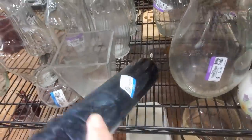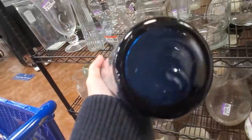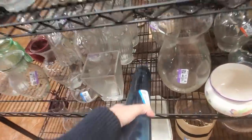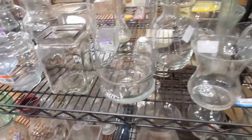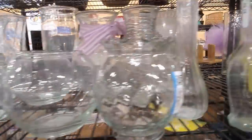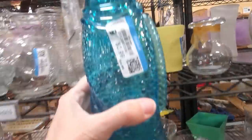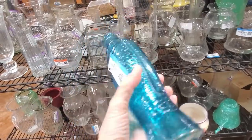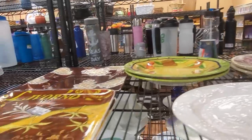And then I spot this. This is one of those things I wrestled with. It was a big, tall, kind of a dusty cornflower blue bottle vase thing. And you'll see I did set it back. It did end up getting put in my cart. There was just something nagging me about picking it up. And then this one was a no-brainer at 99 cents. I will take the fish bottle. I sell clear ones of these for $20 to $25.